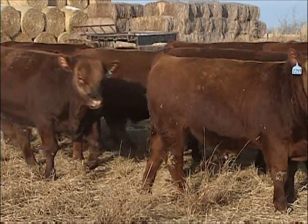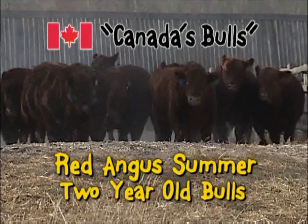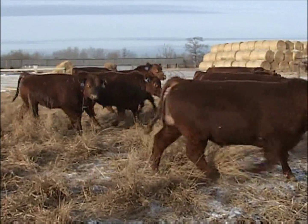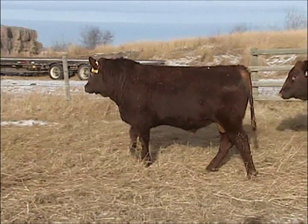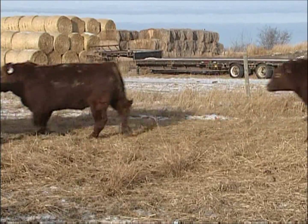And we'll just move this pen of bulls out of the ring, and we will bring you in our summer 2-year-old red bulls. Okay, here's our summer 2-year-old Red Angus bulls. This is an age group of bulls we're really liking. These bulls are born in May and June, predominantly late May and June, this particular group. This group of bulls have a touch more age on them than our fall-born bulls, just a few months older.